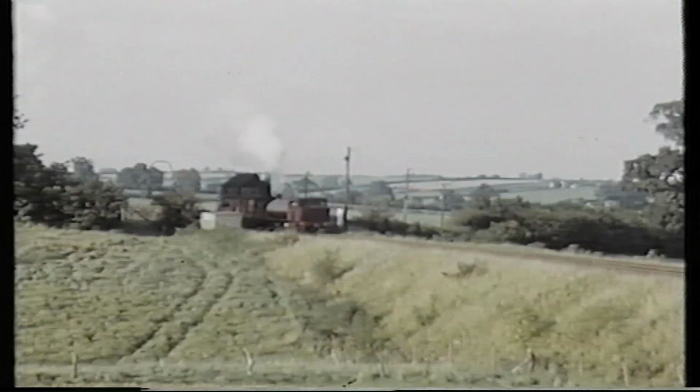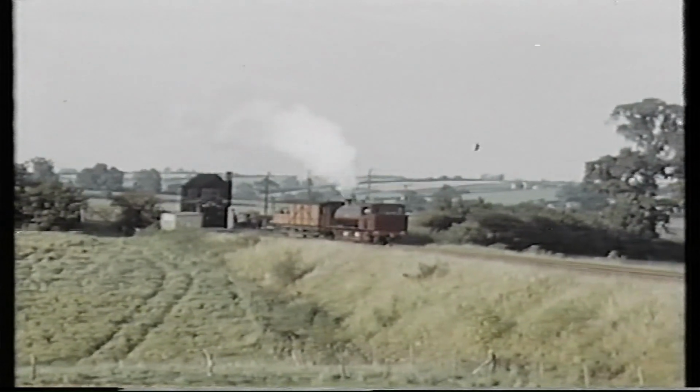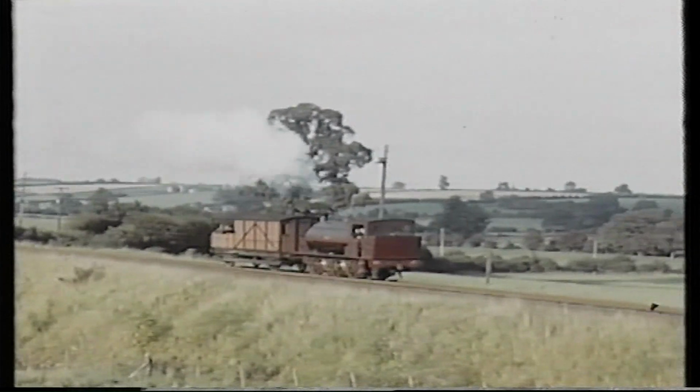An ex-GWR brake van dating from 1913 was still used on the daily workman's train which ran out to Wroxton at around 6 in the morning, returning to Pinhill Farm Shed around 3:30 in the afternoon.